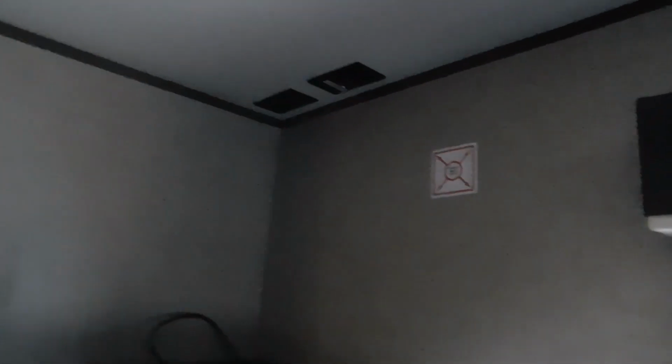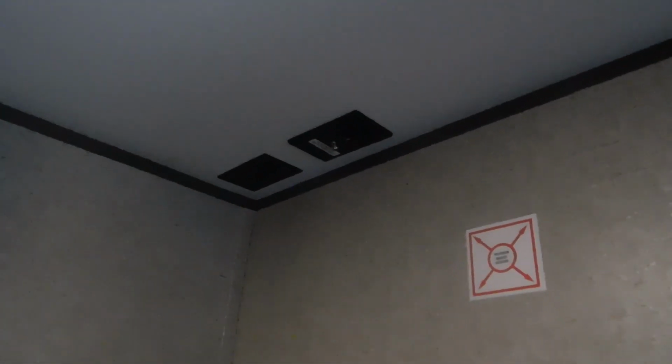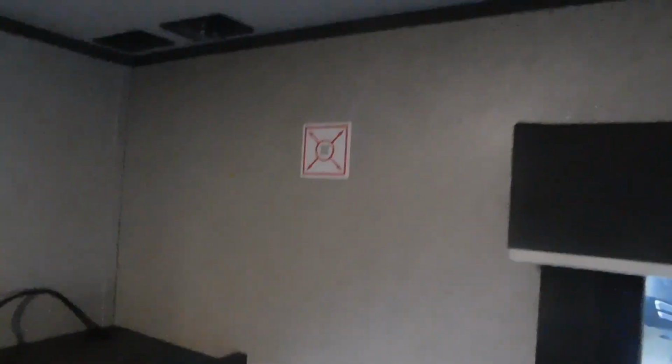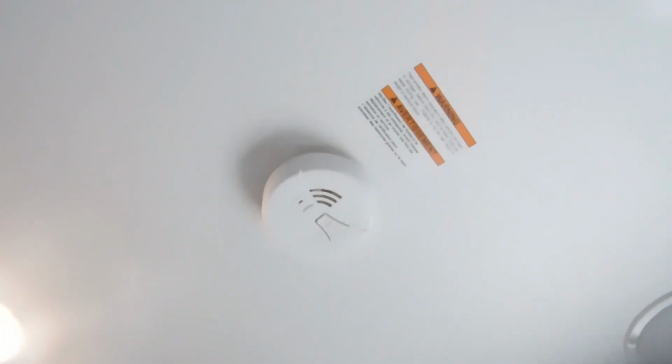You do have your IRV technologies, Bluetooth compatible, disc, AM, FM. This is all prepped for a TV. You have your cable hookup, 110, and a backer for your TV. And the ceiling above your dinette is your fire extinguisher. More one-touch lighting.